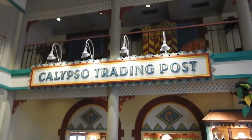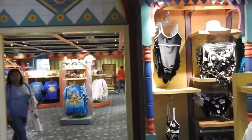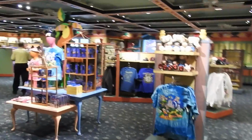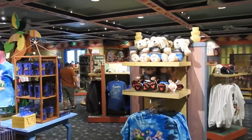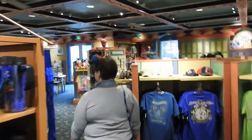So there's the Calypso Trading Post. That's where you can get all your basic needs, and it also has your clothing, some of the mugs, more pins, Duffy, and if you want to buy your sodas, any of the liquor or wine that you wanted is in here.